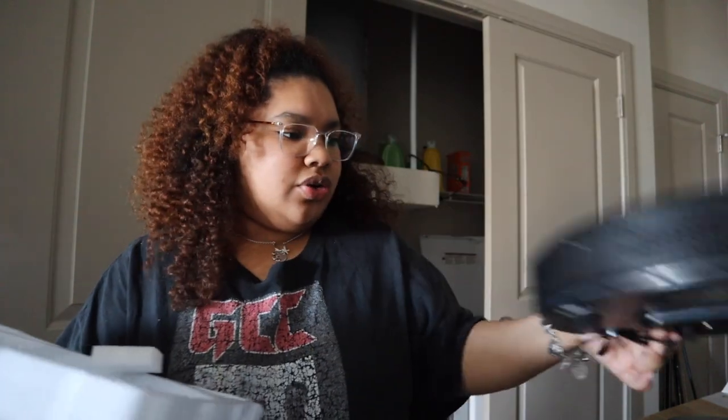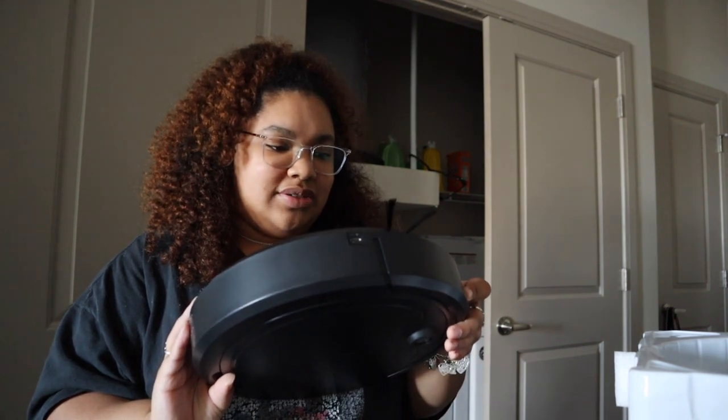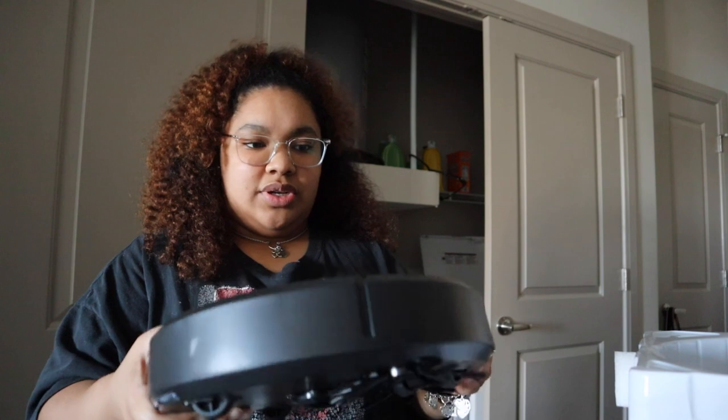Oh yeah, there is a charger, it's a cord. Okay, it has little things on it. I guess this is basically the sweeping part of it. Oh, it has a little suction. Okay, the suction is small. Okay, it has the wheels on it.